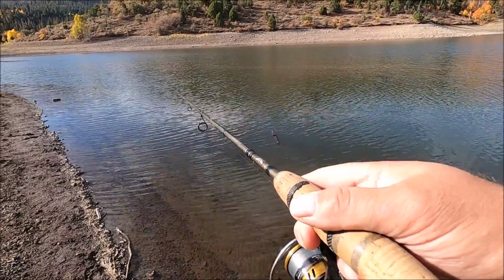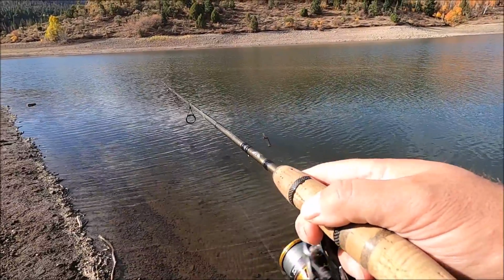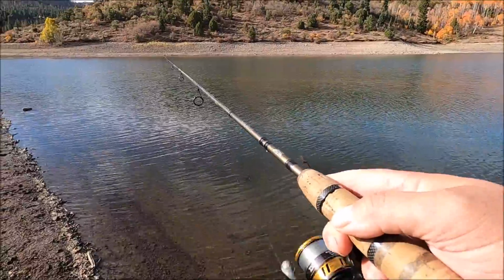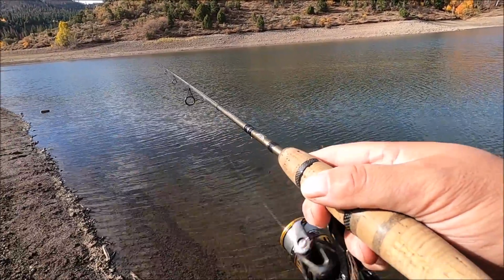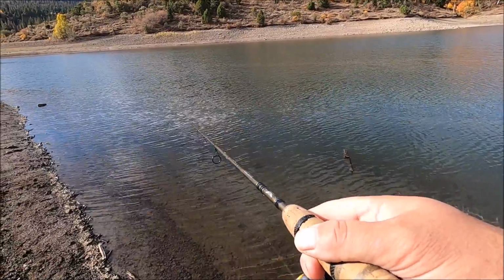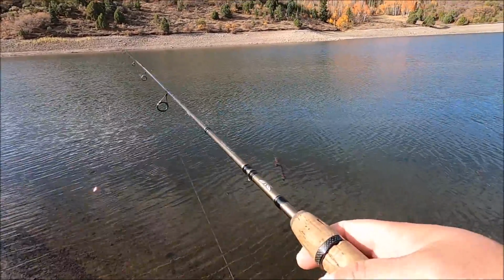You know, we're not filming every fish we catch. It just would make for like a 3-hour video, but we're north of 50 fish right now. Just trying to balance out between the types of fish and the sizes and such that we're getting.